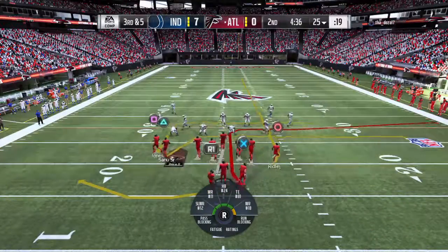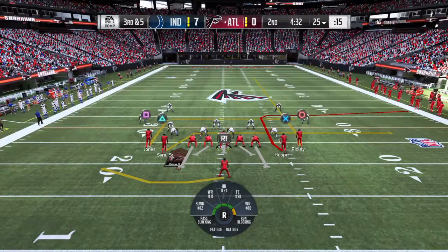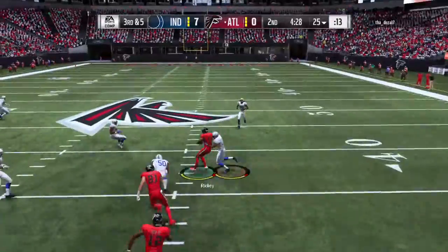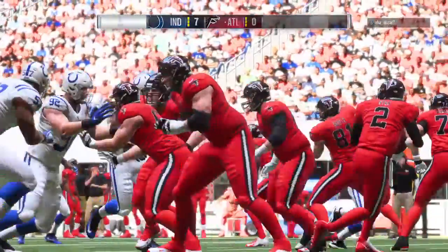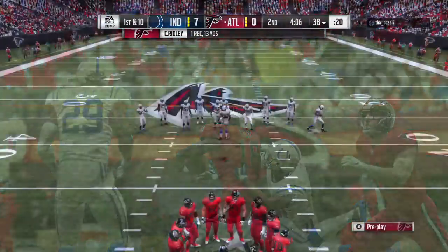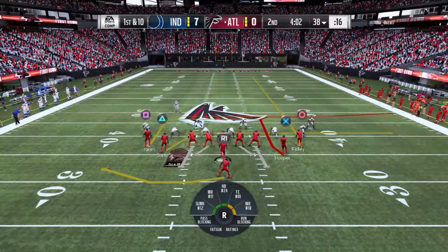Ready, here's Ryan. And he's got a man, Calvin Ridley. And they're able to get this one across the 35. 13 yards on his first catch. It's a first down as well. So here's a first and 10 at the 38.